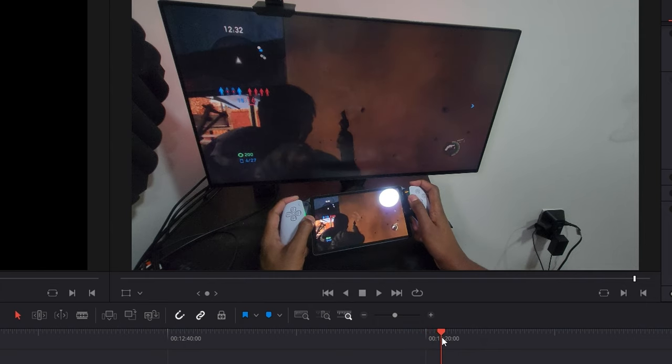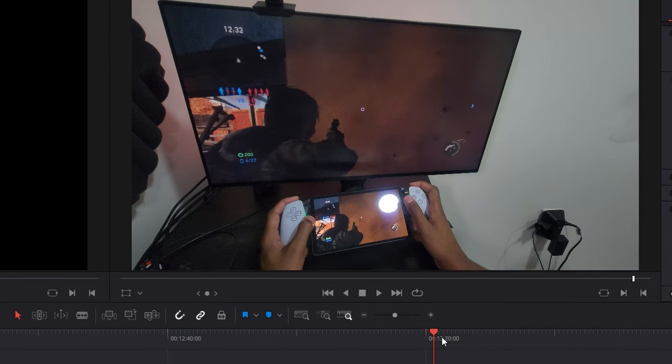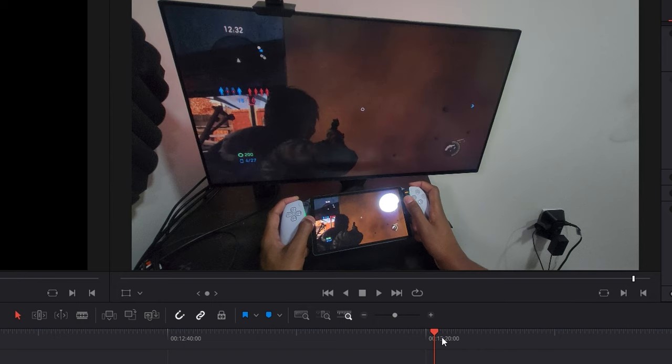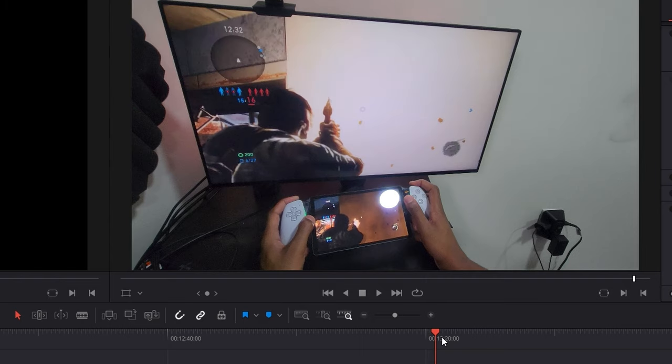To the point where the naked eye can't see it. The naked eye definitely can't see it. I had to put it in this program and go frame by frame to actually see it. Notice it when you're playing? You might slightly notice it, you know?